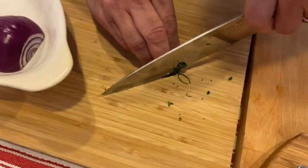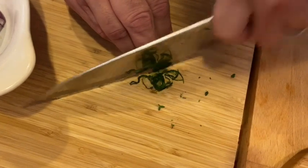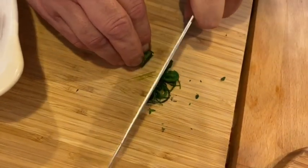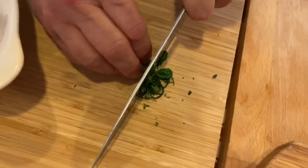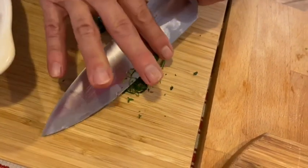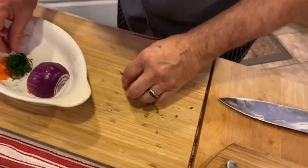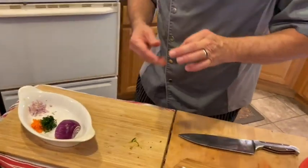It's literally going as clean as you can, shaving it. Now, a lot of people don't realize to keep the tip down. That's really important. Use your fingers as a guide, and it's a fancy way to shred something. Now, this actually is bok choy. It's the leaves from the bok choy.